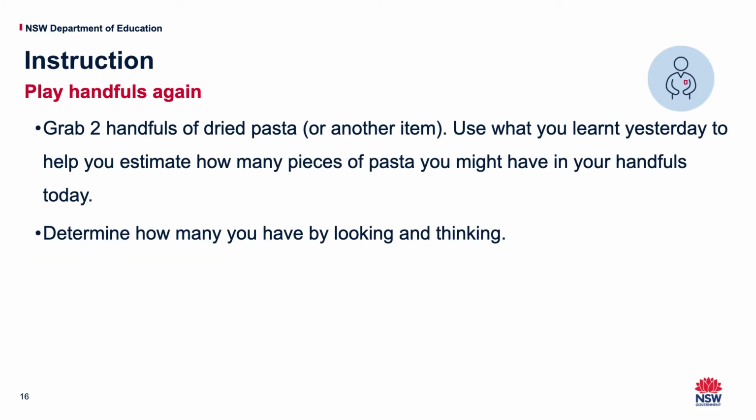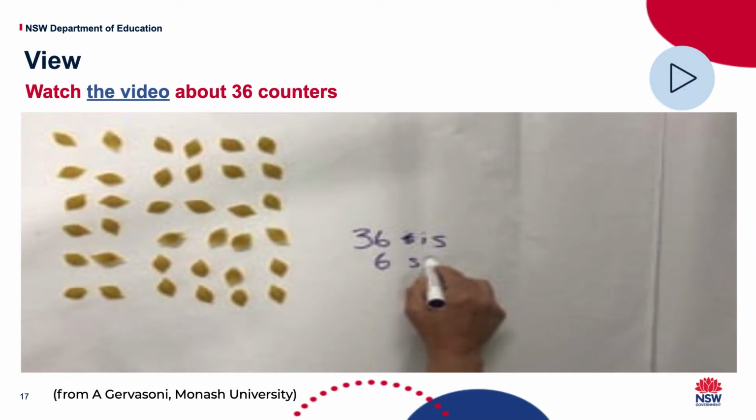So if we have a look here, you're going to do the 2 handfuls again, use what you learnt yesterday, estimate how many you have. Remember, estimate means to guess. And determine what you might have by looking and thinking. Then you need to watch that video which tells you to arrange it.